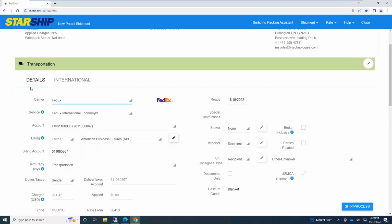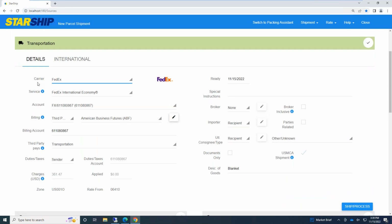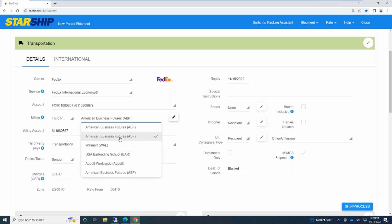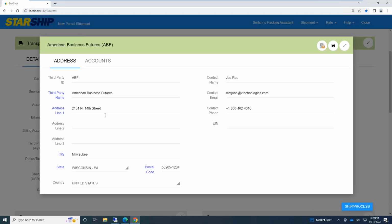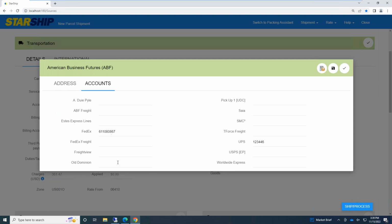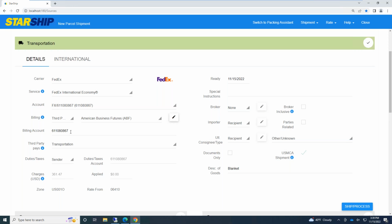Now, our transportation, this is where we're going to take your ship vehicles and use those to tell Starship things like carrier, service, account. Again, as I mentioned, this one is automated where, hey, it's a third-party shipment. Starship's automatically changed that. This drop down that it's automatically selected is just a database that Starship has where, if you wanted to, we could store the address information as well as your customer's different carrier account numbers. All right, again, just one way we can automate that.